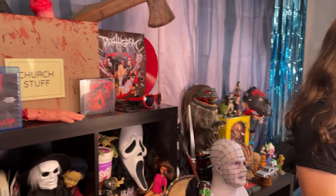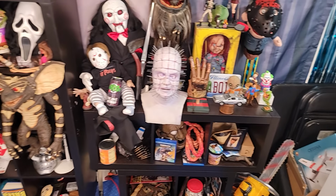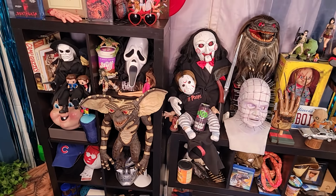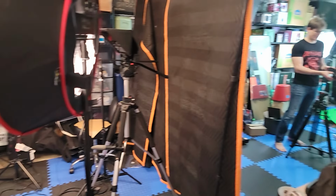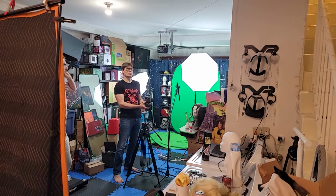I even gave him the bookshelves, the same bookshelves, to put in that basement and decorate. So it was kind of an emulation of the second kill count set, and again, looks pretty similar, only you would never know that it's in Zoran's basement instead. And then he had the other side of his basement used for the green screen setup.